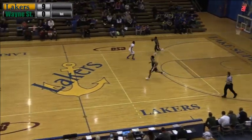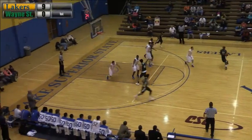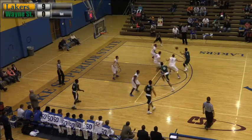And coming out of a 30-second timeout called by the Warriors. Trailing 9-0 here with 17 minutes to go in this first half. Trying to regroup their team and get something rolling. They've missed some buckets here early on.